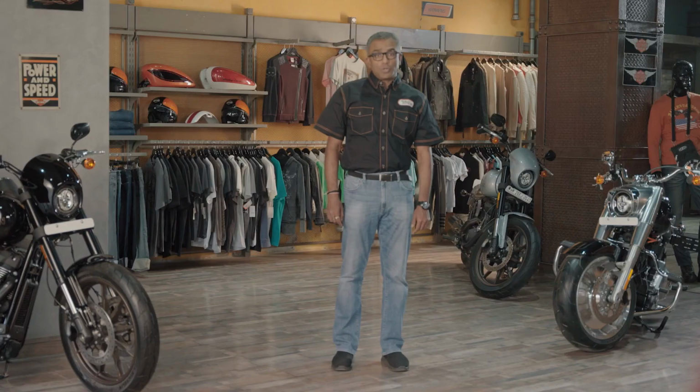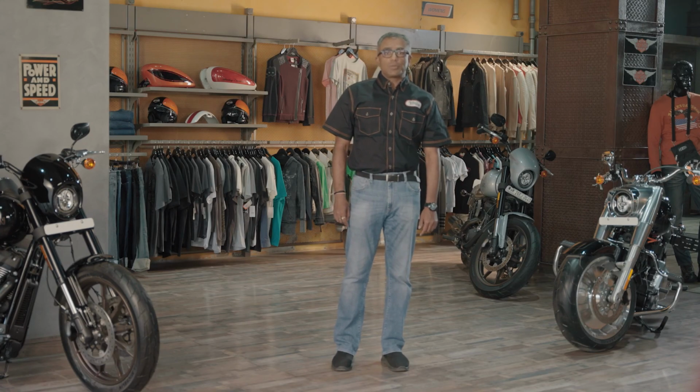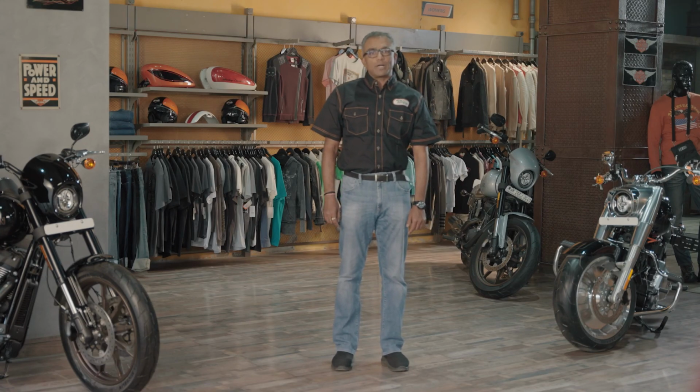You will see that we have thought through the whole journey by partnering with respected European apparel specialist Revit to create gear for adventure touring riders. On top of that, Harley-Davidson Genuine Motor Parts and Accessories has created a broad range of luggage and other accessories for these models and their riders. We are excited that Pan America is now in your country.